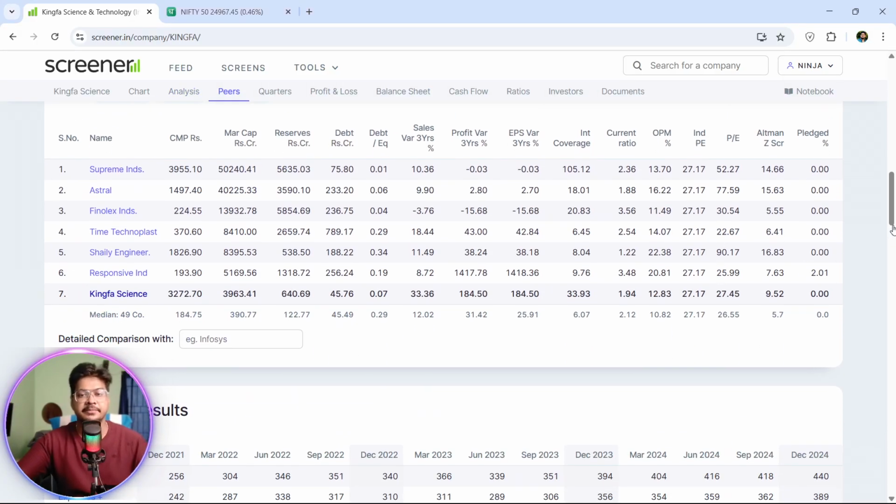Now coming to the current stock price, the stock price is 3272, market cap is just under 4,000 crores. So now you must be thinking that it's a small cap stock, why is the stock price 3,272? Has it gone up to its full potential? The stock price looks very high, because normally small cap stocks fall in the range of 100, 200, 300 or maximum 500.